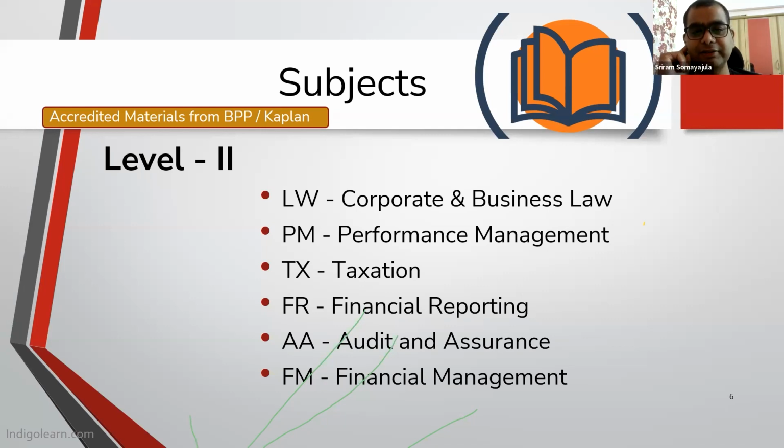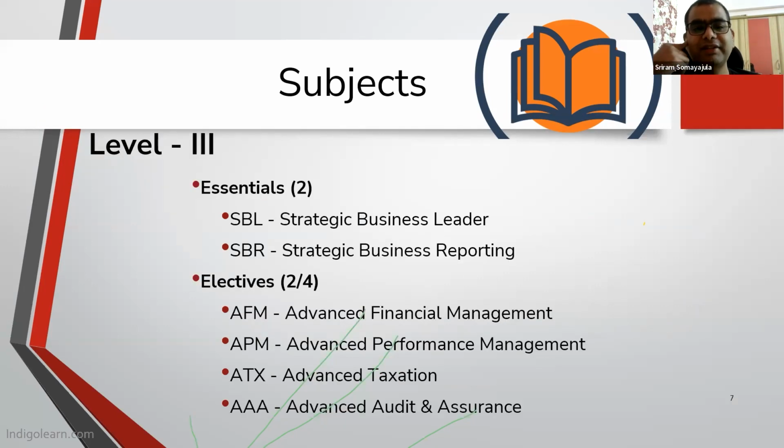Let's move to the next slide. What are the subjects in level 3? So level 3, you have 2 compulsory subjects and 2 elective subjects. Compulsory subjects are SBL and SBR, Strategic Business Leader and Strategic Business Reporting. SBL is a mix of SCMP plus SFM plus some element of accounting, a bunch of stuff. It is a mixed subject. SBR is basically your accounting, financial reporting of CA final, something very similar.